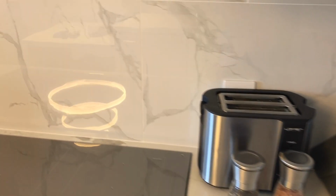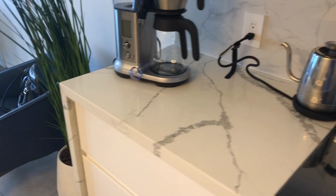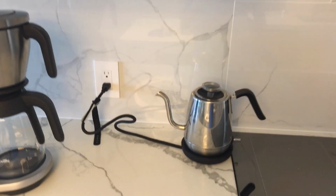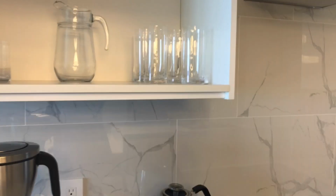We have a toaster, a knife block, more cupboards here with utensils in. And above we have these nice slidey cupboards that open upwards. And a coffee maker and a kettle. Another cupboard with glassware in.